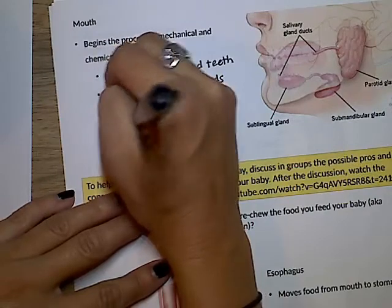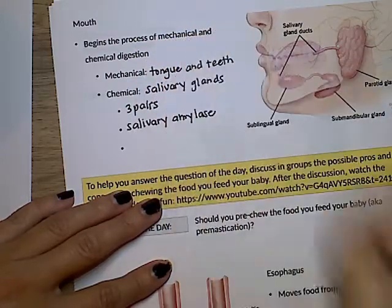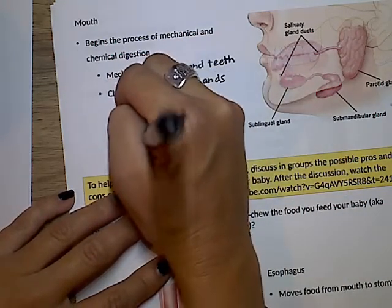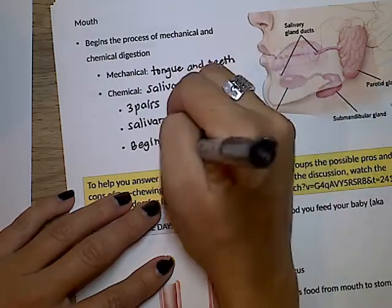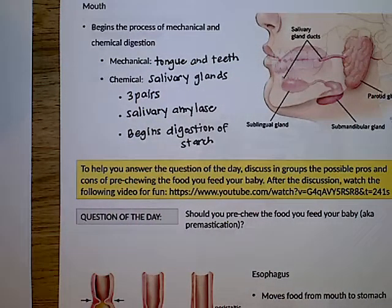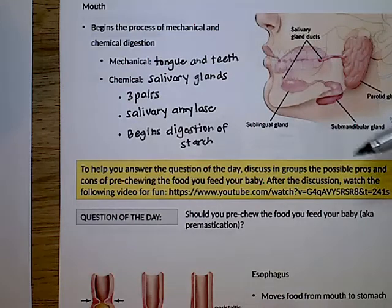The enzyme they secrete is called salivary amylase. And what this does is begins the digestion of starch. In one of the other chapters, I think it was macromolecules, I talked about this a little bit. If you take a saltine cracker, which is very starchy, and you just let it sit into mush in your mouth, after a couple of minutes it will start to taste sweet because this enzyme, salivary amylase, is starting to break down that starch into sugars, and you can actually taste this process happening.